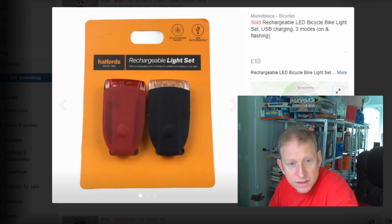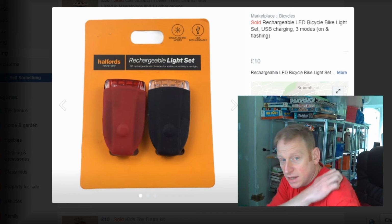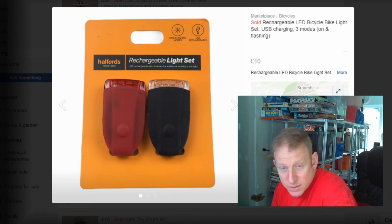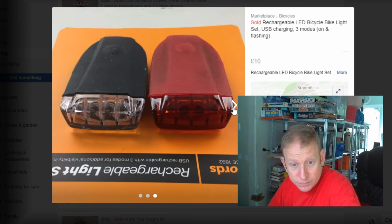This Halfords LED rechargeable light set was quite nice. They go for about £15 at Halfords, I think, so £10 brand new on Facebook is well worth it. The guy picked it up, very happy with it, and I didn't really have to do anything. I just used basic photos to get it listed, and yeah, got £10.